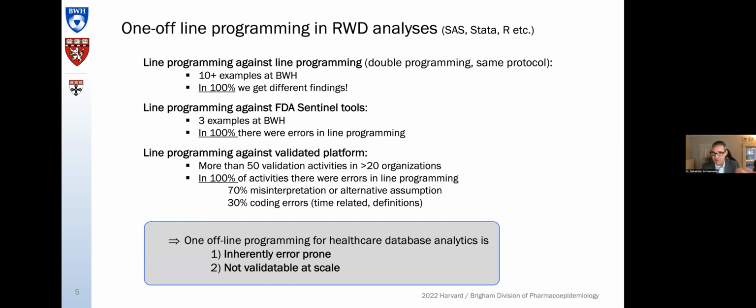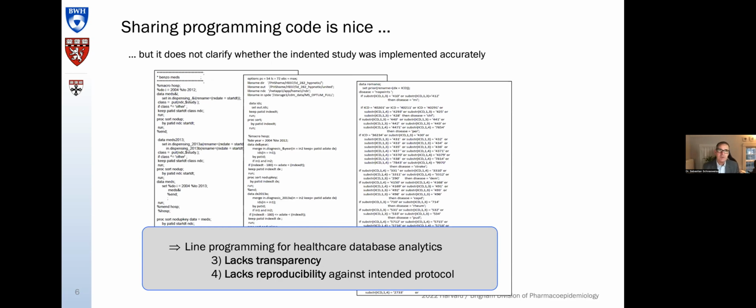And these are not syntax errors or things like that. These are misinterpretations of the protocol. And there's a litany of similar evidence that this one-off programming is a source of mistakes, of the wrong interpretation of the study protocol. And even if you share programming code, which looks like this here, a person like me, or I would argue most stakeholders, cannot check whether the spirit of the protocol was implemented in the right way in the programming code.